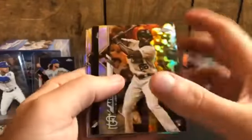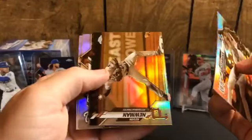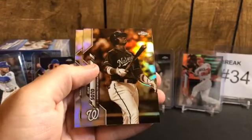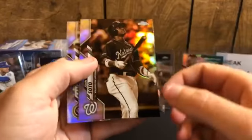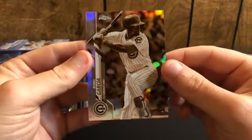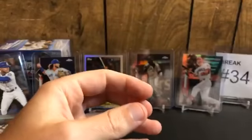Randy Arozarena, Cards. We got Kevin Newman, Pittsburgh. There you go, Juan Soto. Juan Soto, sepia, going to the Nats. And a Robel Garcia rookie going to the Chicago Cubs.